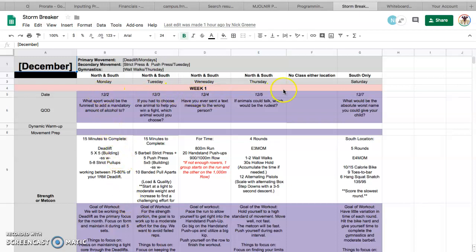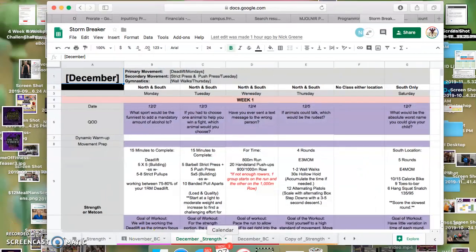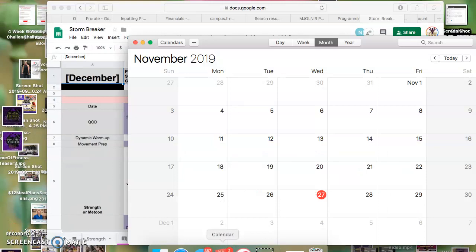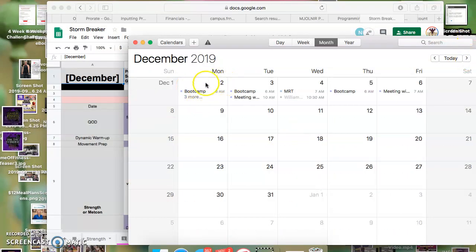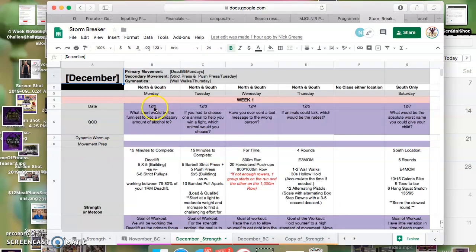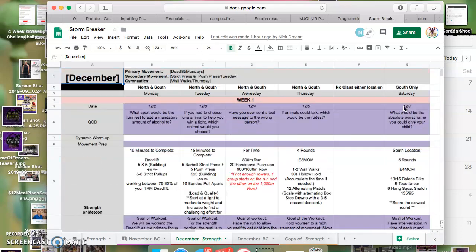Date everything across. If you look at a calendar, just literally look at a calendar. November 22nd, let's say I didn't have any of that in there. I'm just going to find a calendar. I know the 2nd of December starts on a Monday. 12/2, 12/3, 12/4, 12/5. No class at either location in the CrossFit class, and then you have your dates. I'm going to input all of my dates first. I'm not going to input my dates then put the Metcon. I'm going to do all of my dates first.